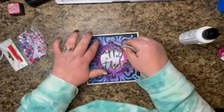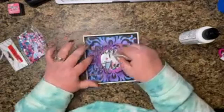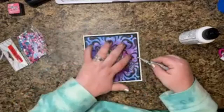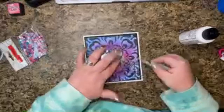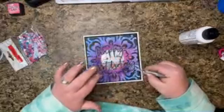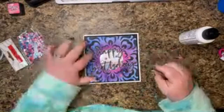I will sit here and move sequins around for a half hour until I decide where they're going to stay. Terrible. I know. I have to stop. That's the OCD crafter in me. Oh, they're on sale for $1. Awesome.